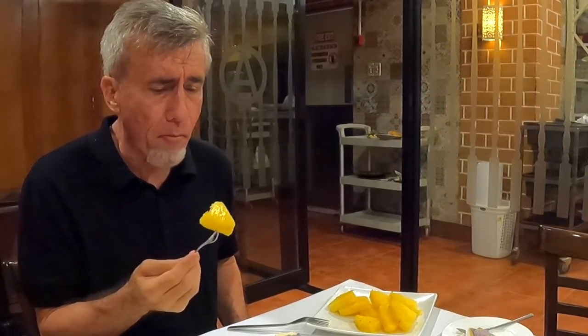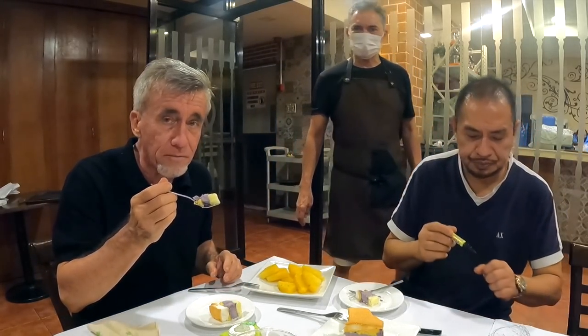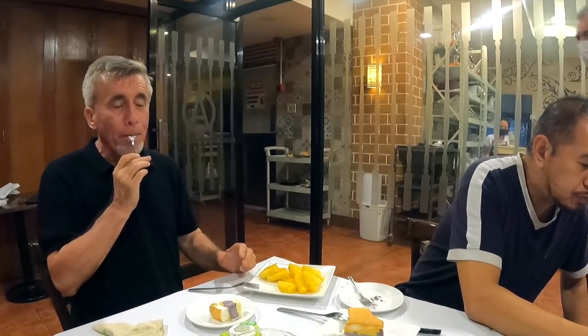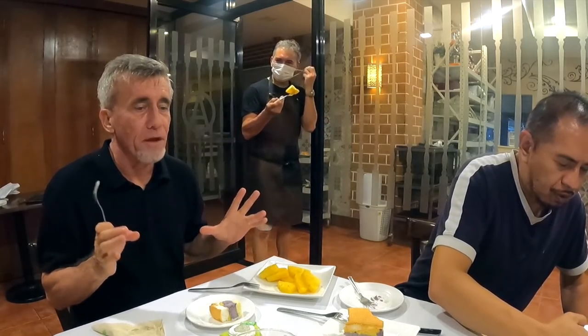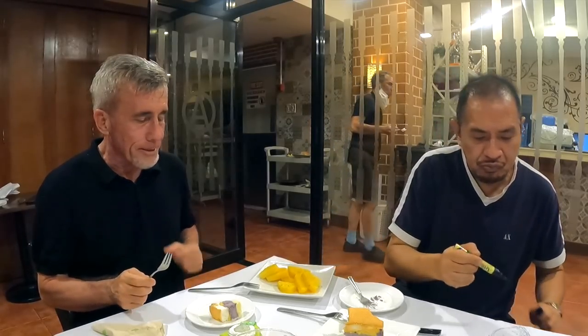Very sweet. Wow. Fine, this ube ice cream with the custard and meringue. Flavors all go together very well. So Gene was saying that this pineapple has just completed my tropical fruit investigation of Mindanao. But I missed one, didn't I?